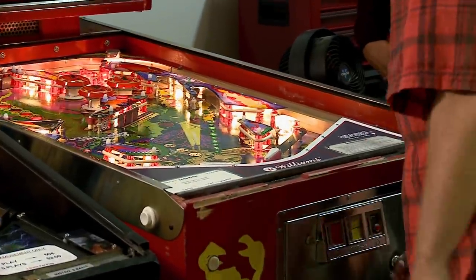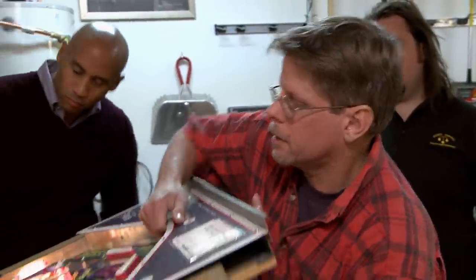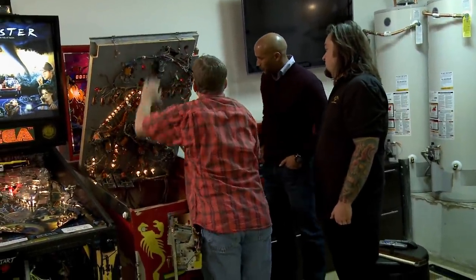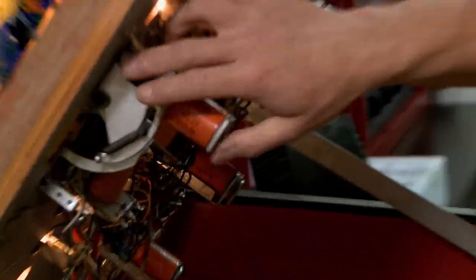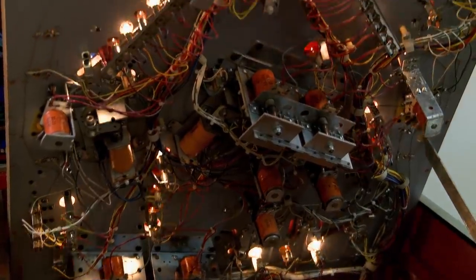When you're buying a pinball machine, you're going to want to look at a few things. So I'm going to open this up, look under the hood, and I'm looking for burnt coils. These are coils, these round barrel looking things. And how you can tell a coil's burnt is you'll have a black band around it, and then of course the plunger won't move. So these are actually really nice and in good shape.